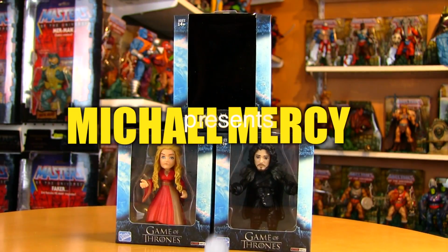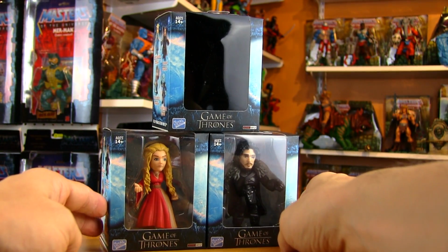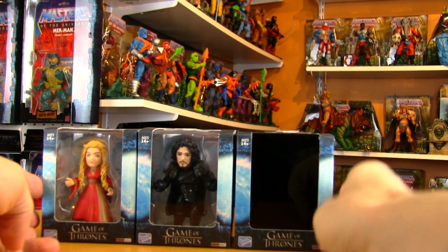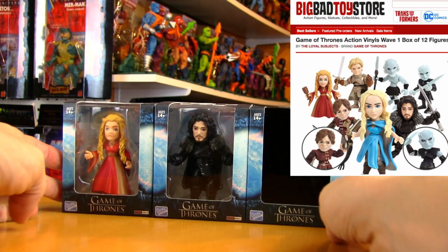Hey guys, got some new Game of Thrones vinyls to look at today, courtesy of Bandai. So big thank you to Bandai for contributing these, and they are available, the entire set. There's going to be a dozen of them. The whole set is currently available and on sale on Big Bad Toy Store at the moment.